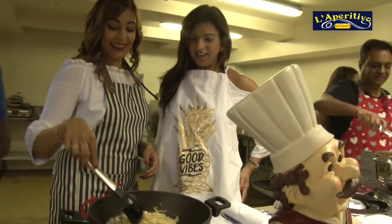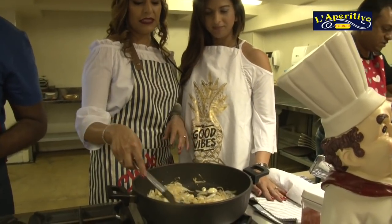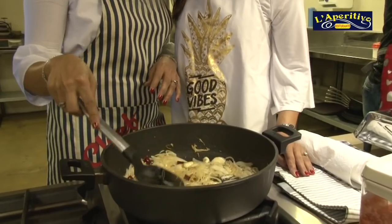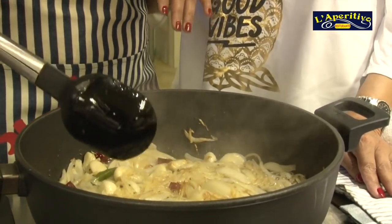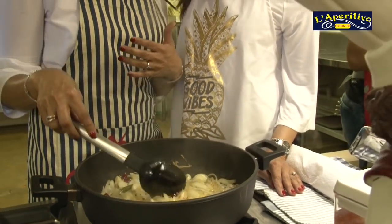Okay. The onions are boiling. I want them to melt a little bit and turn golden brown, with a lot of chili and extra garlic. Yes, you have to have extra garlic, and you have to be patient with your onion. You don't want it to burn, and it's the onion that makes a nice gravy.